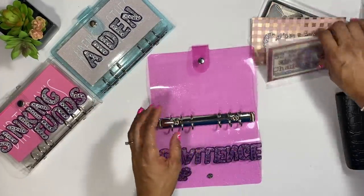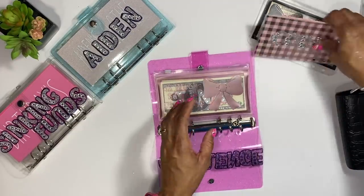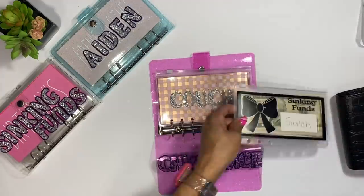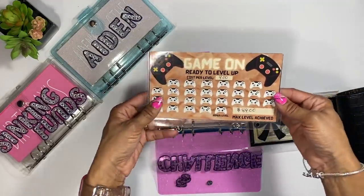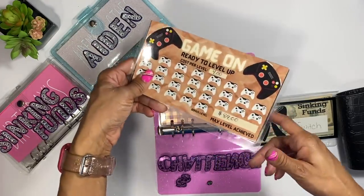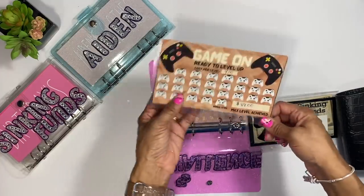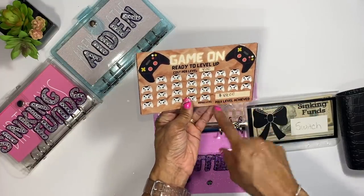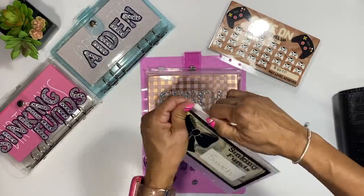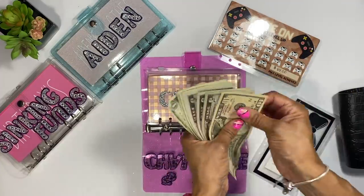All right, so we have the 52-week challenge in there, and we have couch challenge, and then we have switch. Now the switch, I do have a new envelope, and I did ask Aiden again if he wanted to get Mario Kart again, and he was like, Aiden don't want Mario Kart. So I'm like, boy, what do you want? But I am going to still keep putting money in this, so we're still going to do that. So hopefully by the time we do that, he will figure out what he needs or wants.